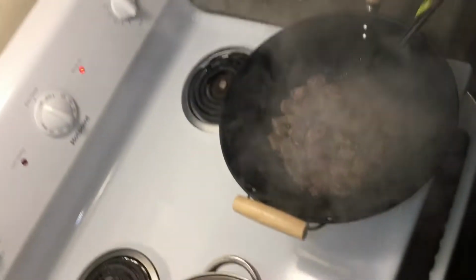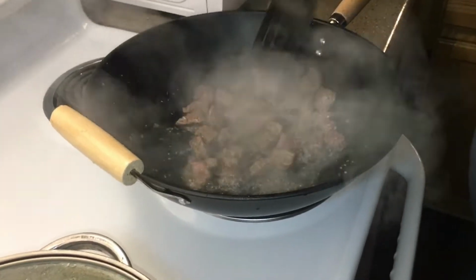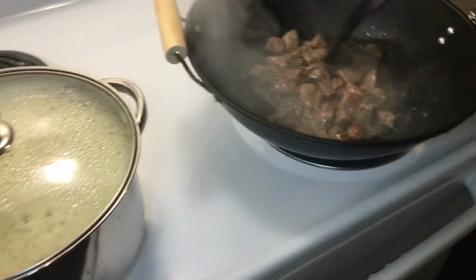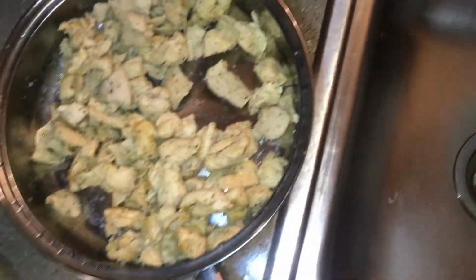Mom, I don't know how them people, when they be recording cook videos, they look like it's all the way up here. I don't know how they do that, but that's not the point. But yeah, she cooking the steak. Almost done. And the shrimp will be next. The shrimp is going in the rice, and we'll go to the chicken breast that she done cooked.